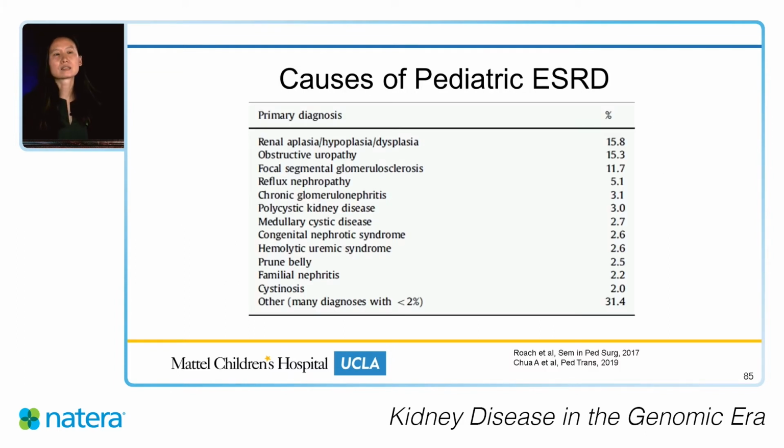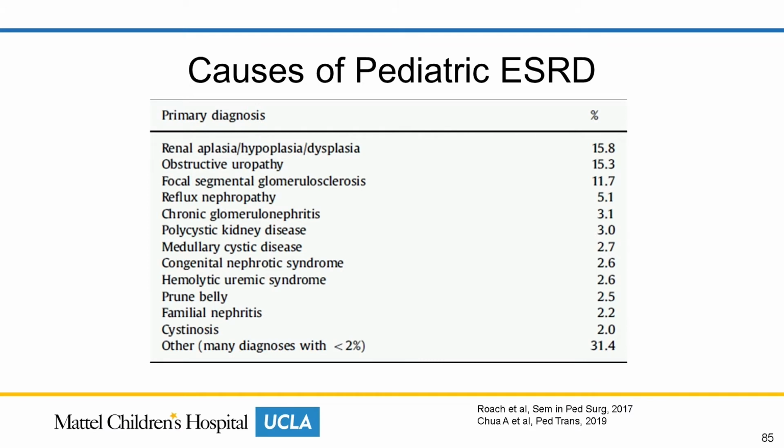Just showing this slide, which has been seen in many different iterations in the past, of causes of ESRD, you can see that the top causes of pediatric end-stage kidney disease are CAKUT, or congenital anomalies of the kidney and urinary tract, which encompasses renal aplasia, dysplasia, hypoplasia, and obstructive uropathy, and nephrotic syndrome, FSGS, membranous nephropathy, and congenital nephrotic syndrome. I'll go into a little more detail in this talk about some of these primary causes of pediatric ESRD and how they relate to genetics.